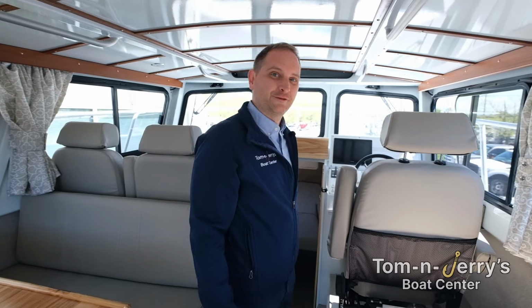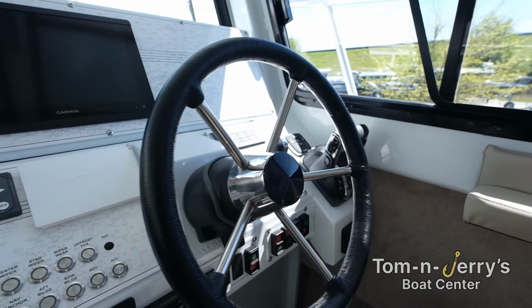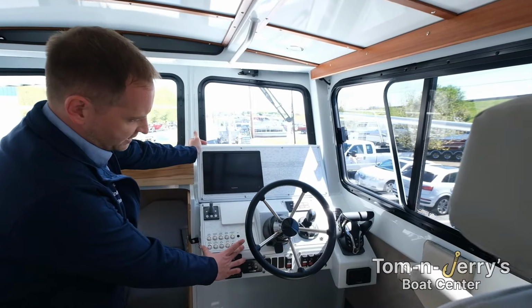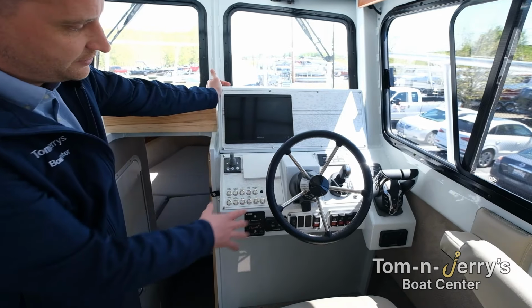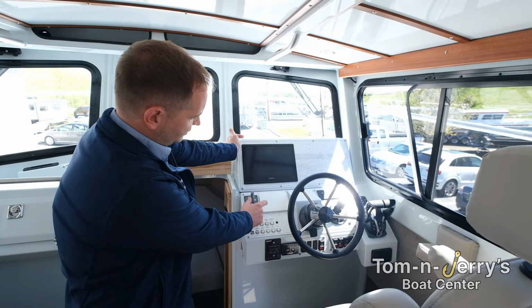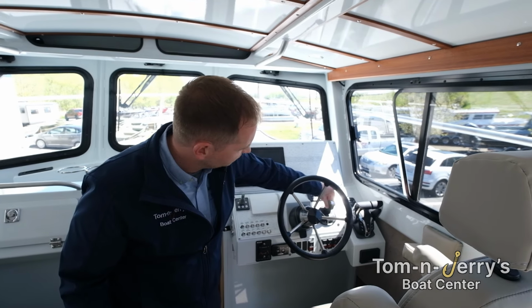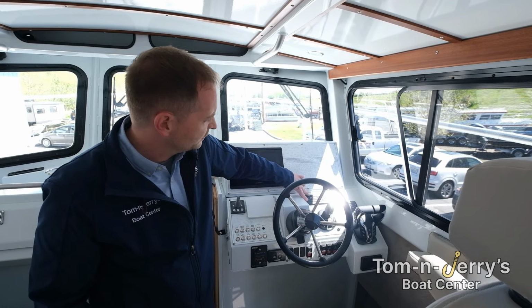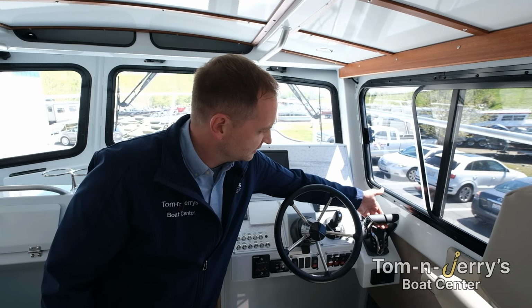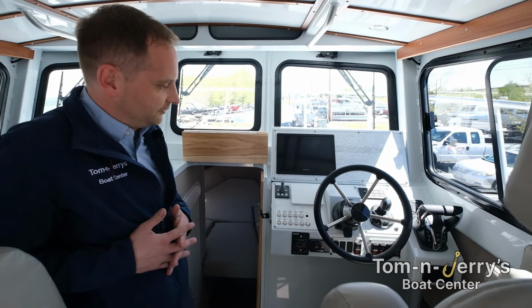All right, moving forward, we've got our main station here, where all the action is. It's got all your accessory controls. You're gonna have all the controls for your boat here for the most part. You've got your engine gauge, bow thruster control, and then you've got your joystick control over on this side, as well as an autopilot control, along with the binnacle and trim tab control. So you really have everything you need right there in front of you.